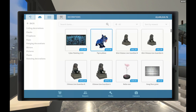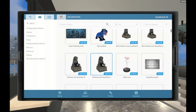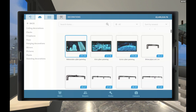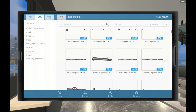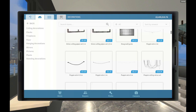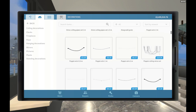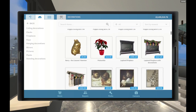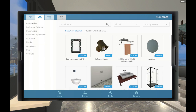We have some pinatas, some dragons, Chinese Lion Guardians, which I want to really use. Bellrose, floor gates. These are really cool. Make cyber paintings. These are pretty cool. Pipes. I don't know why you'd want pipes unless you're doing, you know, stuff. Pupus wires. I don't know what they are. They look really nice. And Barry, the Lism's hamster. Barry. Barry Scott, motherfucker.